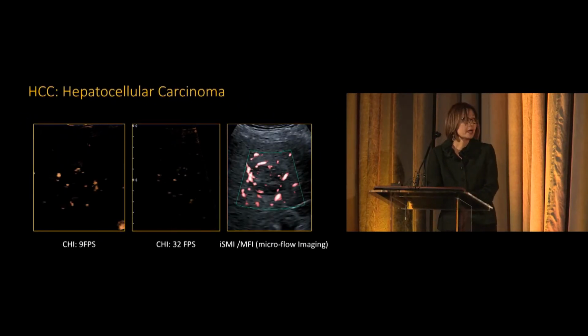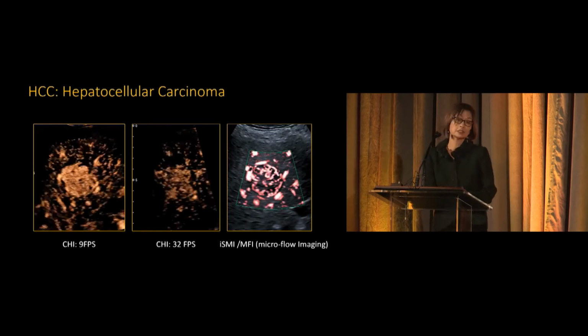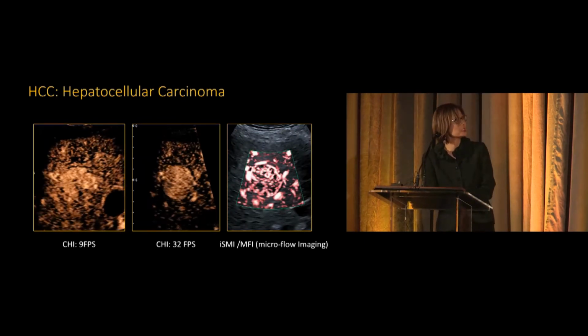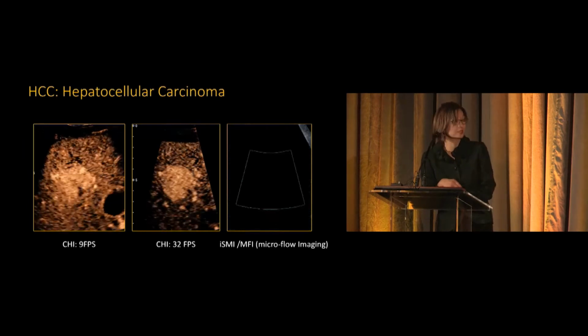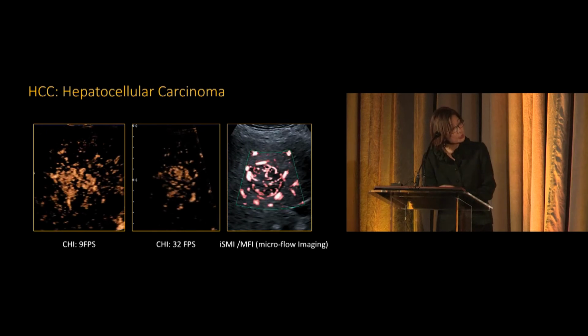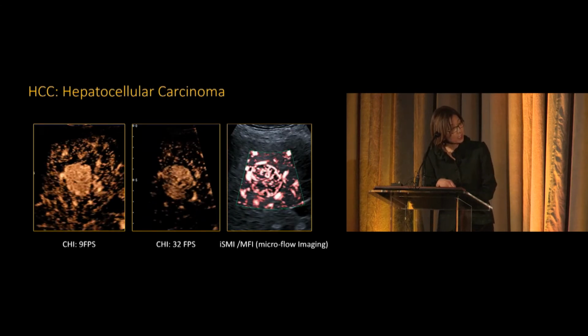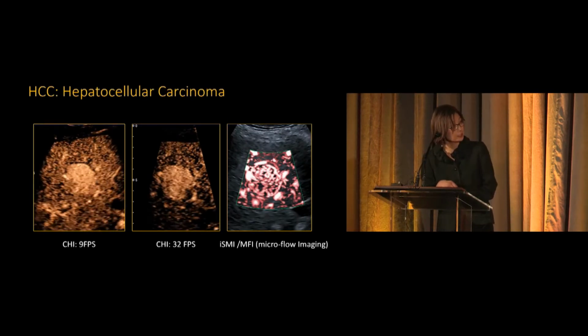Now let's go back to this HCC case. On the left side, this is a normal or regular CHI mode with nice hyperenhancement. This is usually like 9 frames per second or so. Now in the middle, we have this high frame rate scan with 32 frames per second, and I'll show you why we are doing this in a little bit.